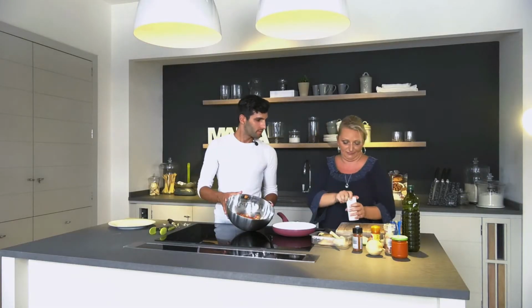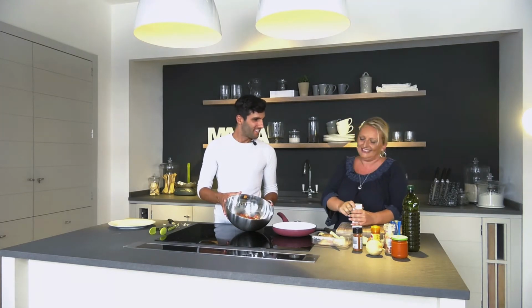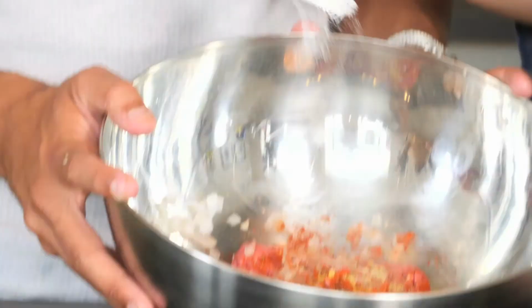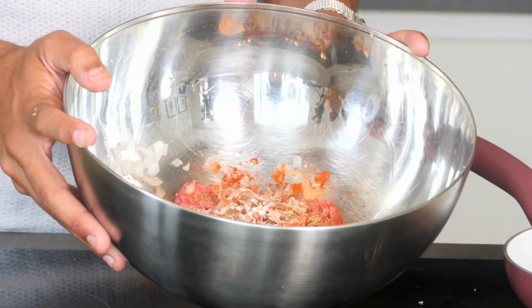Baking powder. Everybody's saying, what, Gabi, you're doing baking powder in the meat? Are you making a cake? We're not crazy. Alternatively, you can also use sparkling water, that's fine. Exactly, it's doing the same job, it's just getting it more fluffy. So we're just going to add a little bit, half a teaspoon should be fine. Just like that.